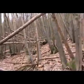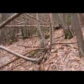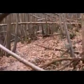Oh, there are some sweet chestnuts come down. These are blown down. Yeah, take it from there.